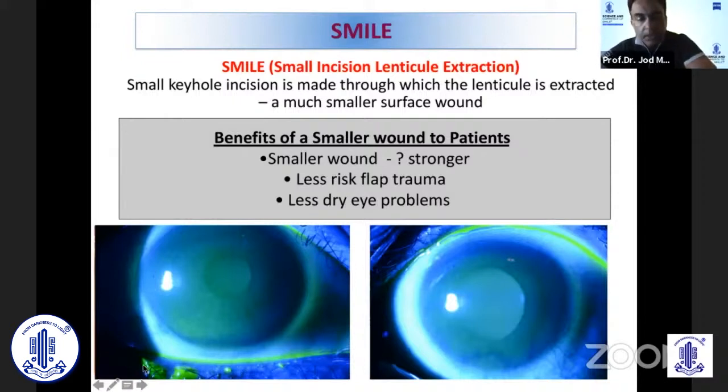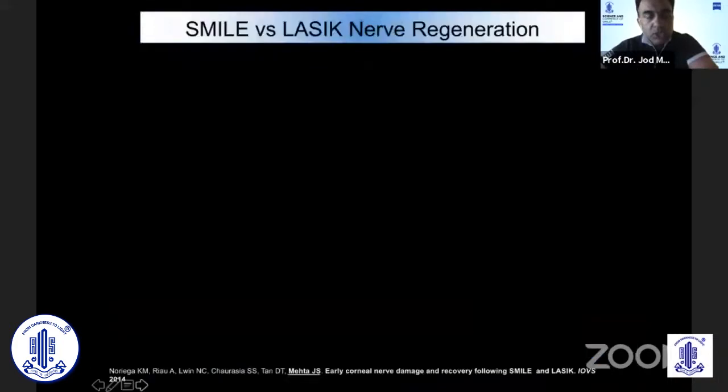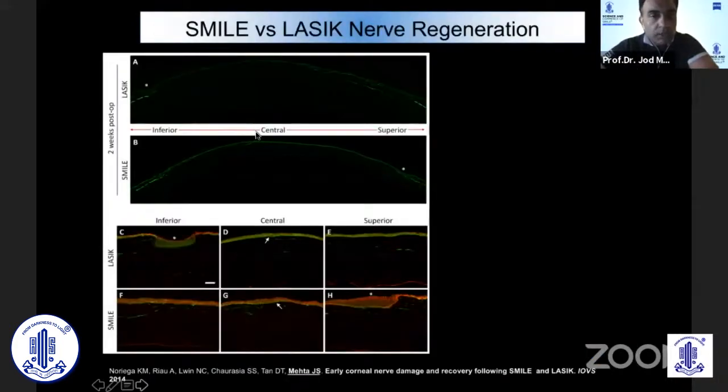Now, about 6 years ago, we looked at this in detail in an animal study, and what we were able to show is that over an 8-week period, when you compare the nerve regeneration in LASIK, which you can see at the top, to Smile at the bottom, you had a faster regeneration of your nerves in the Smile eyes compared to what we saw in the LASIK eyes. And these were matched for the same refractive error. One eye of the rabbit had Smile done, one eye of the rabbit had LASIK done.